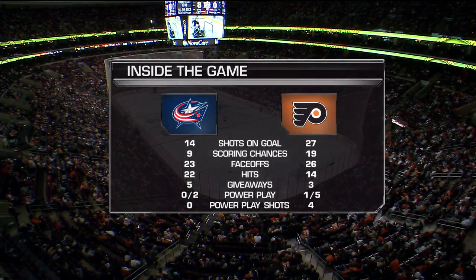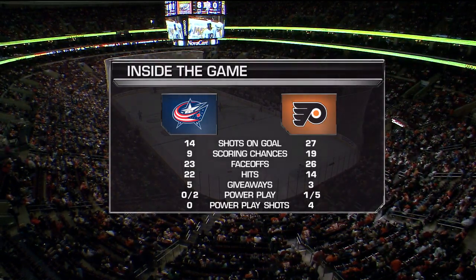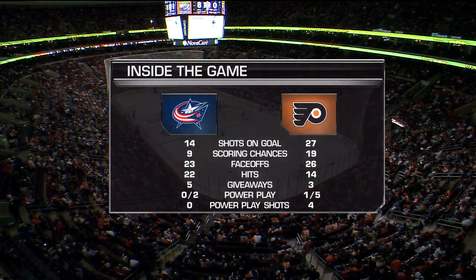27 shots for the Flyers. Only 2 Flyer skaters without a shot on goal in this game: Kimmo Timonen and Erik Gustafsson, as Jeff Carter is looking on in a box there at his new team, the Columbus Blue Jackets. Carter, of course, is out with a broken foot and is looking to get back in there in a hurry.